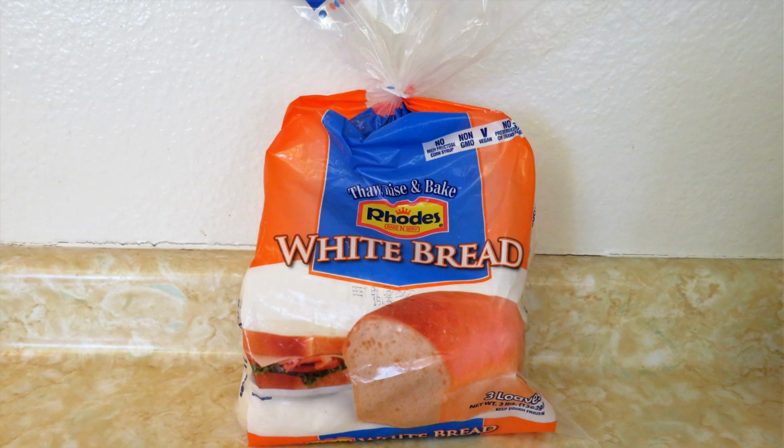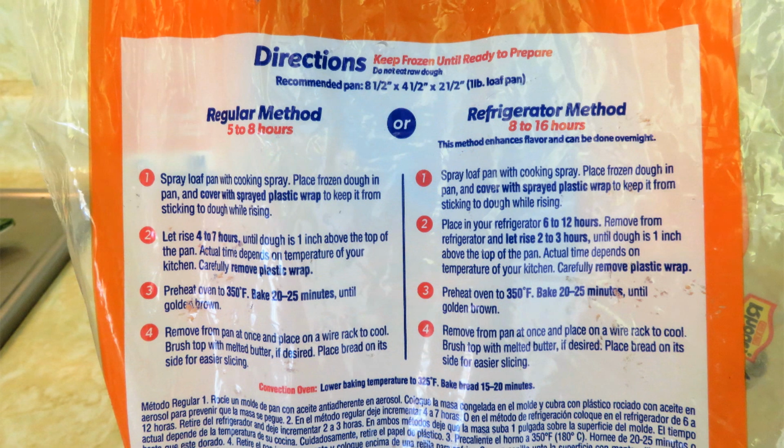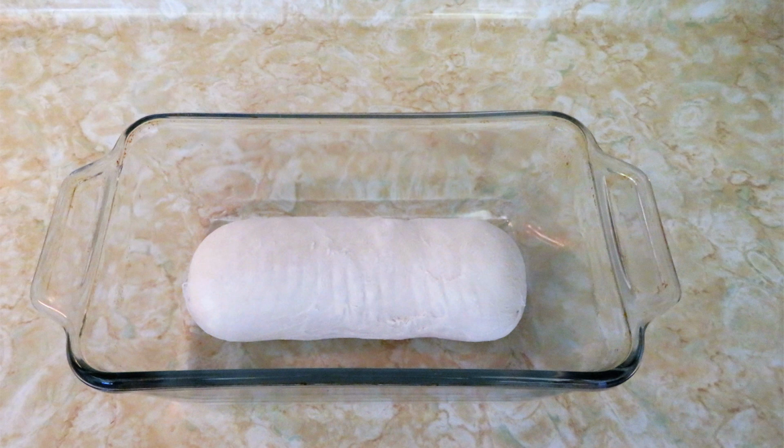You can also head over to the freezer section, and perhaps you can find the frozen loaves of Ezekiel bread. Ezekiel bread is a healthy bread that's only sold frozen, so you may not have thought to look for it in the freezer section. You can also look for frozen bread dough like Rhodes bread. It comes with frozen loaves of bread dough that you thaw out, let it rise, and then you bake it, and then you have homemade bread.